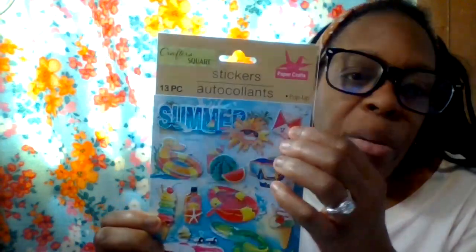Paper craft. And I think these are pop-ups maybe or something like that. So, I thought that'd be super cool in your planner. You can look through or flip through your planner book when you are done making plans in it.